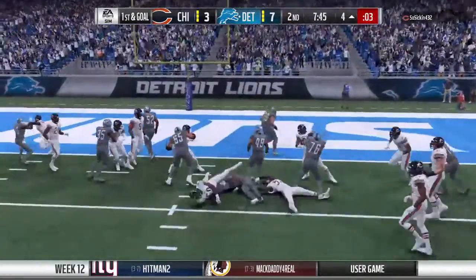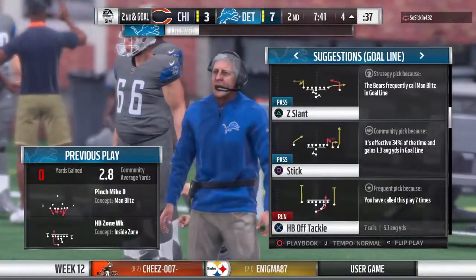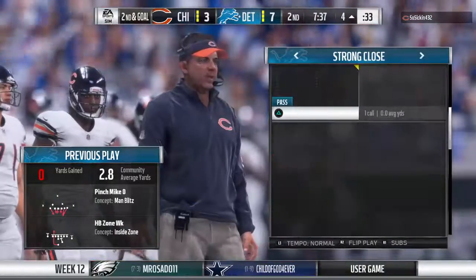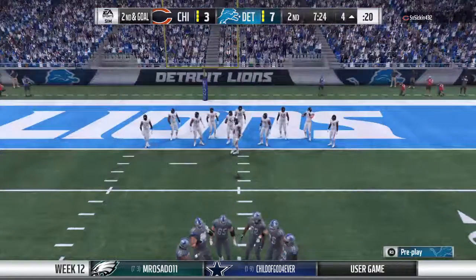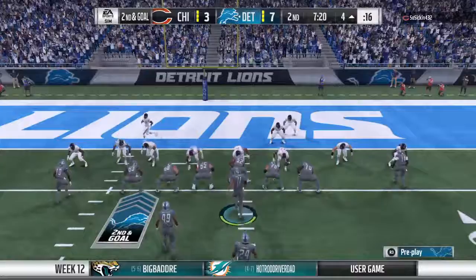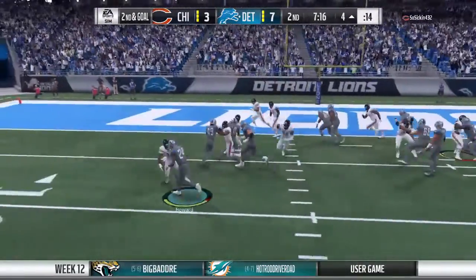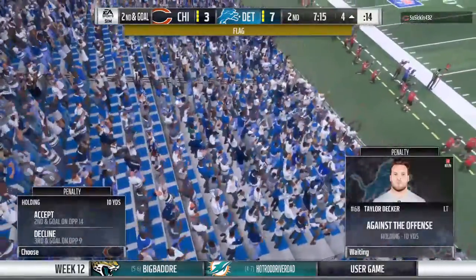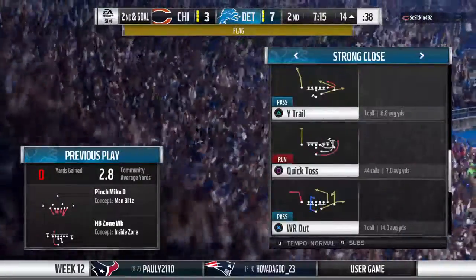On 1st and goal, Howard. And he's maybe going to get this back to the 4, but that's about all. No gain on the play that time, and it sets up 2nd and goal. On the toss play, Howard. And that play goes nowhere. He's met behind the line, and a penalty flag may add insult to injury.